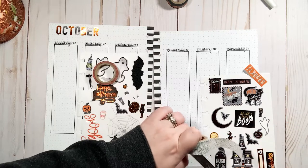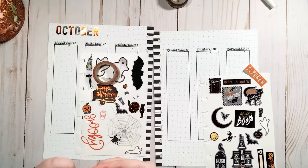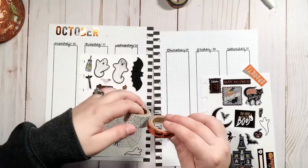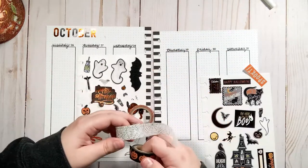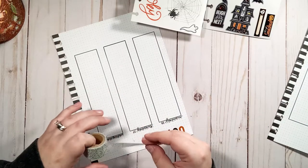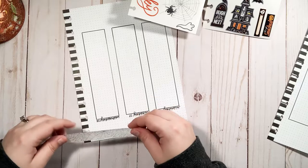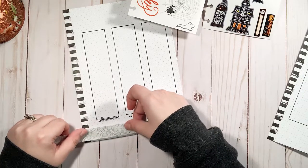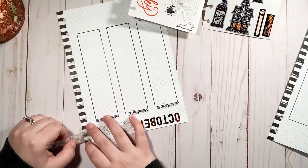I'm kind of feeling that one, like maybe these together, and maybe even a little bit of this too. I think for this one, I want to put a piece here at the top and then put a couple stickers over here. It's just so cute.